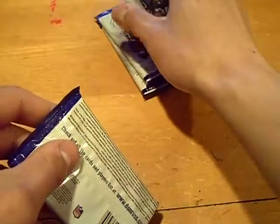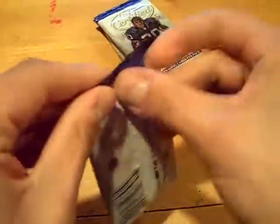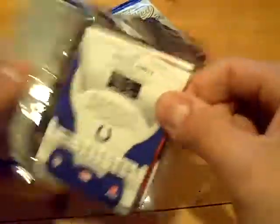All base. So how many packs? 1, 2, 3, 4 packs remaining. 4 packs left. No auto yet.